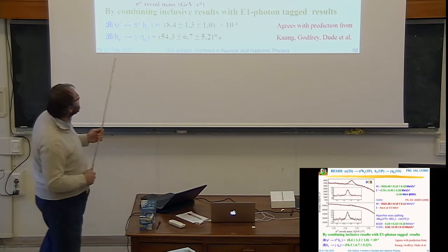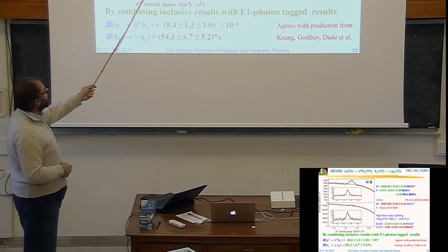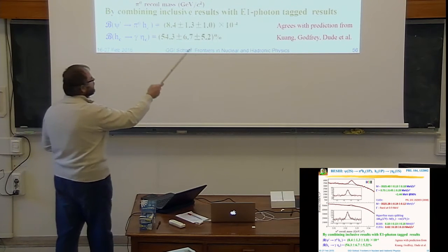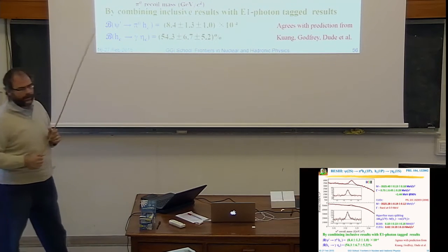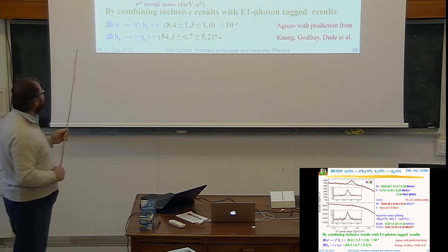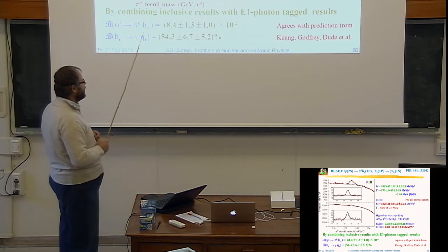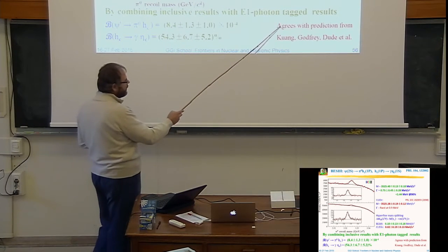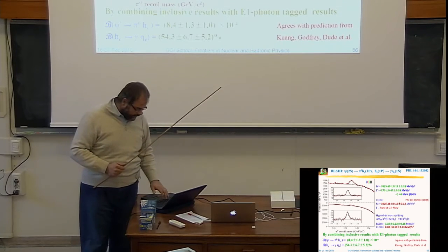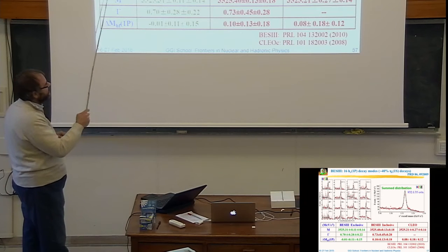For example, here you can see the pion recoil mass with and without the photon tagging, and the two analyses lead to resonance parameters that are in good agreement with earlier measurements from CLEO-c. The branching fraction, having both of them, has been determined for the first time and is in excellent agreement with the theoretical predictions.